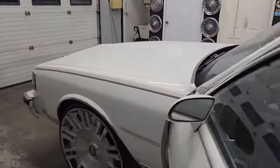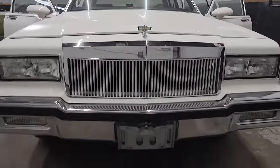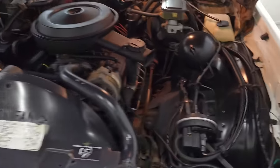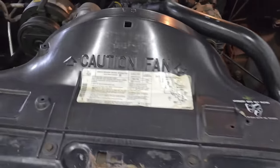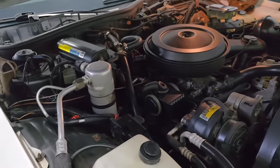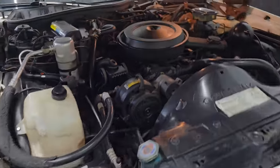Let's check out under the hood. It's all original underneath the hood. Look at the front bumper. Impact strip is all there, not missing anything. So let me open this hood. Here is the engine. All original, super clean. No signs of rust here. Right here we're gonna have 5.0 liter, which is the engine, V8. 5.0 305, all original, guys.